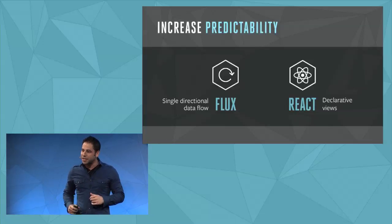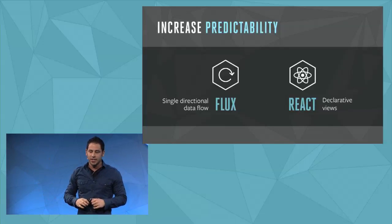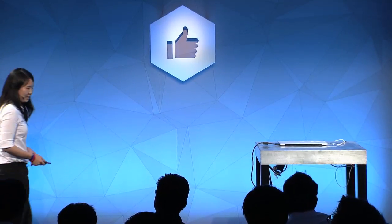So with that, I'm going to invite Jing up to tell us a little bit about the first system for managing our data called FLUX. Great. All right, thanks, Tom. So my name is Jing, and I'm a software engineer on the product infrastructure team at Facebook.